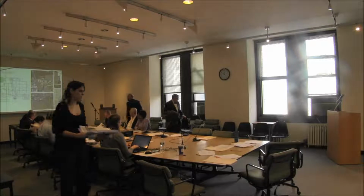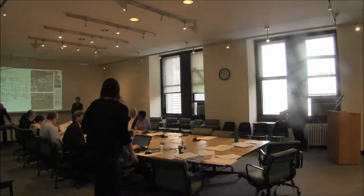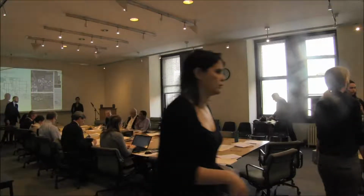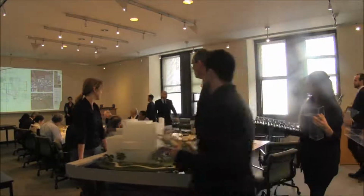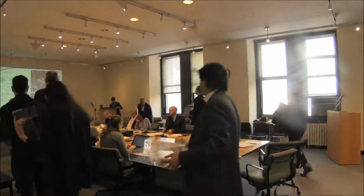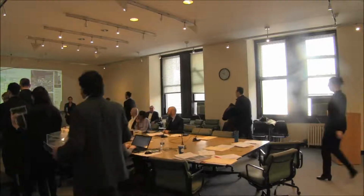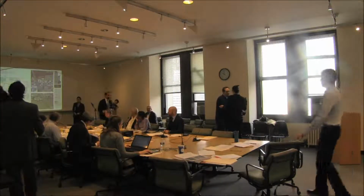The application before you today is to install storefront infill. There currently is no infill at the ground floor. Alter rooftop bulkheads, construct new bulkheads, and reconstruct the north elevation, which faces the East River. I will introduce Bill Higgins to speak about the history of the building.